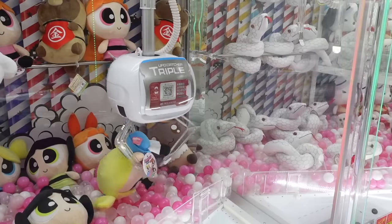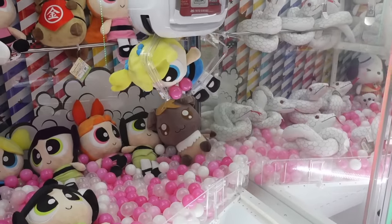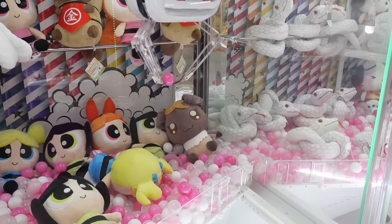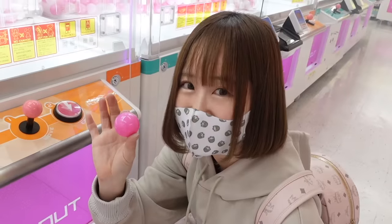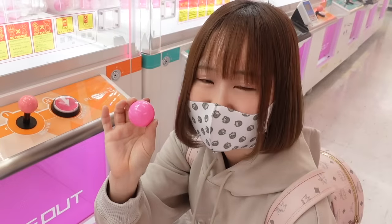By the way, the machine knows when you get a prize. I think there's some kind of sensor inside. Even when you get the pink ball on the side, the machine congratulates you for getting a prize. It's kind of funny. Seriously? So I got a ball, guys. But this isn't supposed to be a prize, so I'm going to give it back to the store.